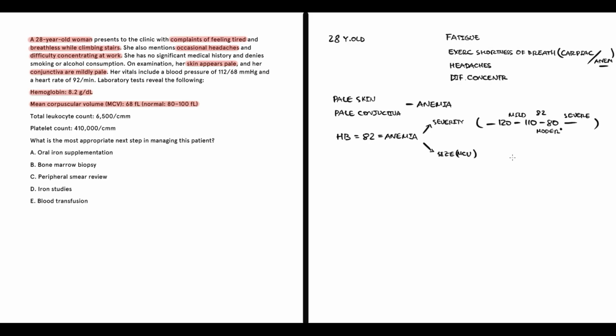The type of anemia we determine by the size of red blood cells, and to determine the size of red blood cells, we look at MCV. In the case of MCV, we have to know two numbers: 100 and 80. Everything above 100 is macrocytic, between 100 and 80 normocytic, and lower than 80 is microcytic. In this case, MCV is 68, which is microcytic anemia. So, the patient has moderate microcytic anemia.